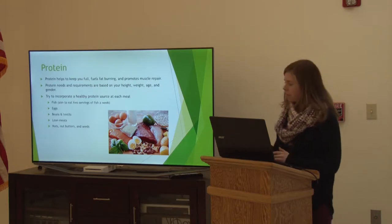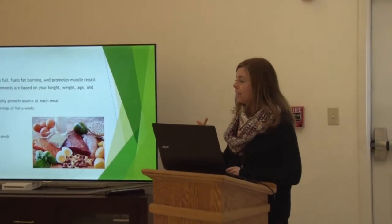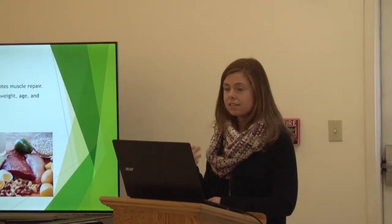So a couple of different plant sources of protein that we could all benefit from eating are beans and lentils, nuts and seeds and nut butters, things like that are a really nutritious way to get good protein in. One thing that I like to do is I'll do like a meatless Monday just to ensure that I'm getting a lot of fruits and veggies in and just overall healthier lifestyle.